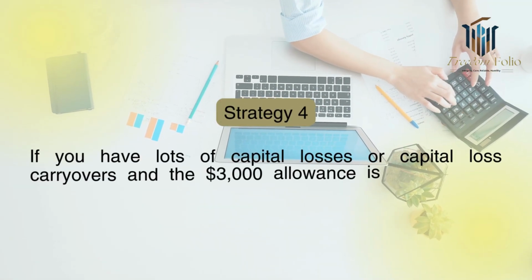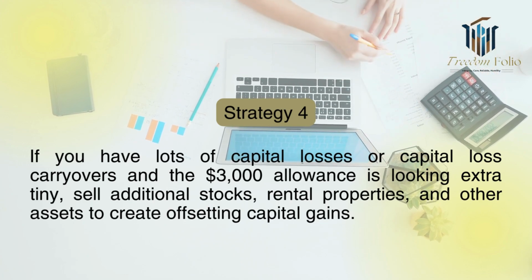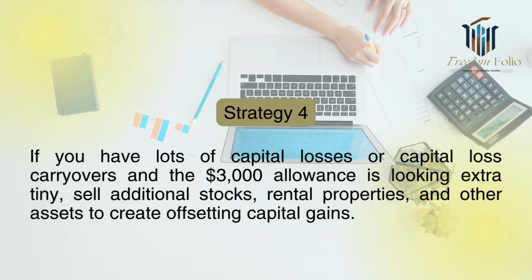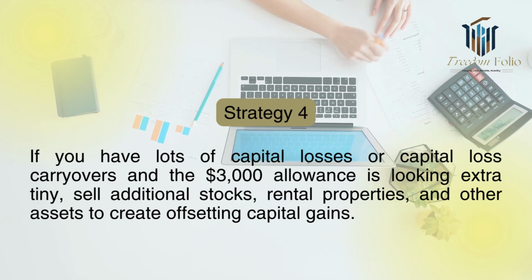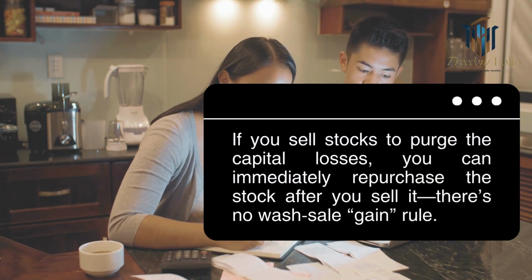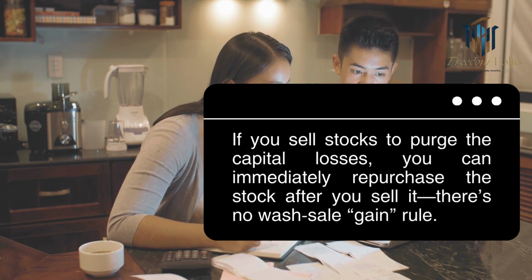Strategy 4. If you have lots of capital losses or capital loss carryovers and the $3,000 allowance is looking extra tiny, sell additional stocks, rental properties, and other assets to create offsetting capital gains. If you sell stocks to purge the capital losses, you can immediately repurchase the stock after you sell it. There's no wash sale gain rule.